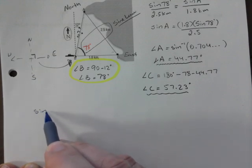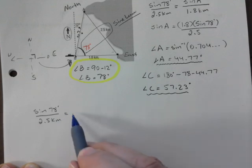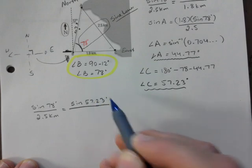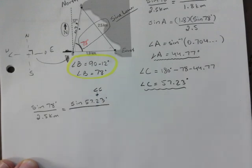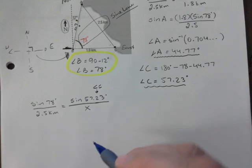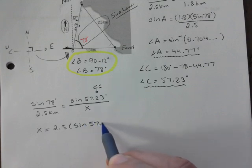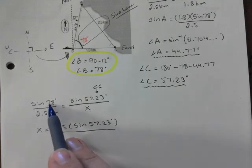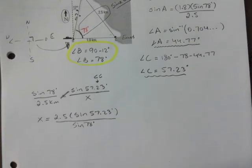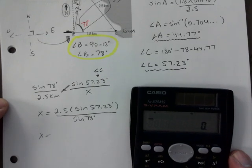So we're going to go sine of 78. I like to stick with the pair that was given to me or that we determined right at the beginning. Now we're going to go sine of 57.23. Right, this is angle C, by the way. Over x. And there's no inverse required here. We're just going to go 2.5 times sine of 57.23 divided by whatever is left, right? You cross multiply here, and then you divide by sine of 78. This is probably the one unit where I would say this is where having your own calculator pays off.